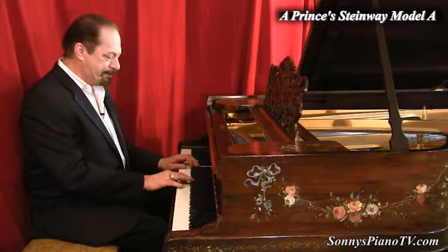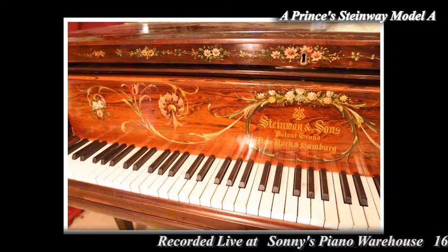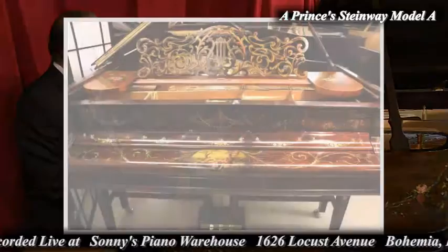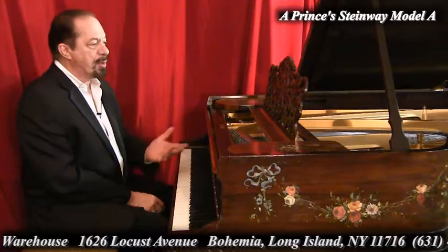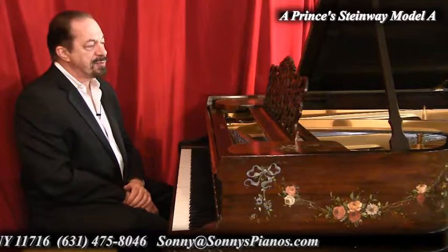And the highs. Of course, this has 88 notes and three pedals. This is a completely, fully functional, modern instrument. So, wherever you are in the world, we could most likely get you this piano. We're recording this live in our warehouse on Long Island in New York, where we ship nationwide, we ship worldwide. So if you're interested in this piano, just email me or give me a call and we could talk about it.